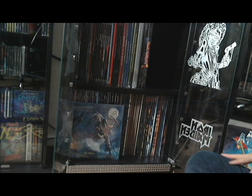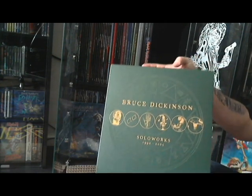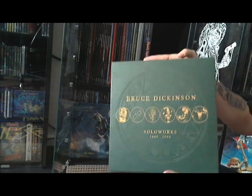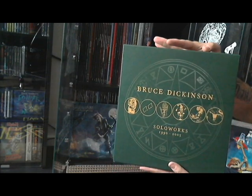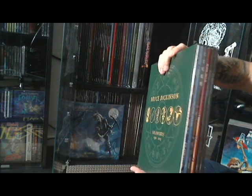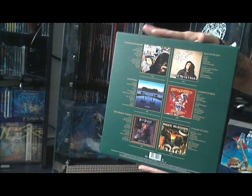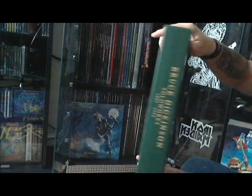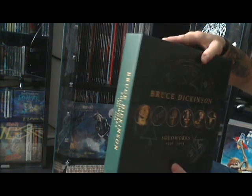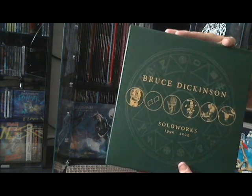Before I get into the bootleg box set, I went ahead and pulled this stuff out of the other cabinet here. And that is, of course, the Bruce Dickinson solo works. Yes, this isn't officially Maiden, but it is, you know, an awesome box set. Haven't bagged it yet. I've actually been spinning a lot of this stuff. So, the solo works box set.